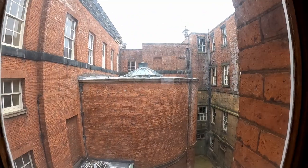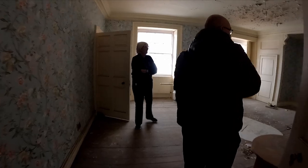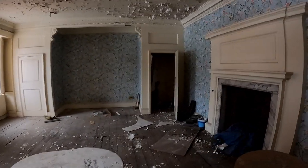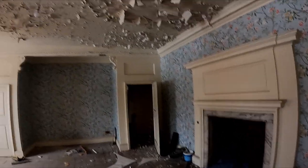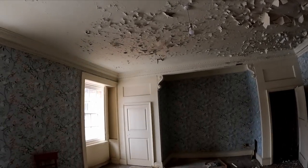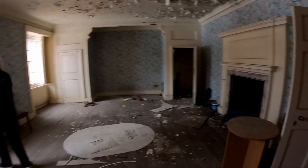And in the girls' time, it's exactly what it was, nurseries for the children. This is a bit more posh, isn't it? But it was still used because as the numbers increased, you needed more space, didn't you? Oh, yeah. Look at the clock tower.